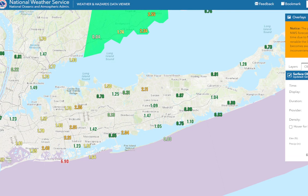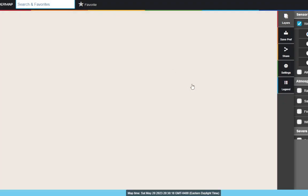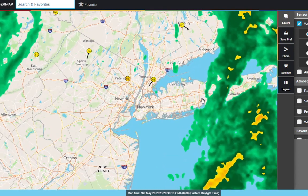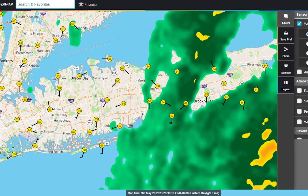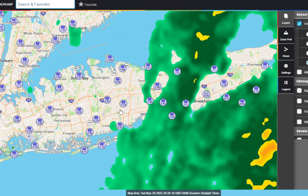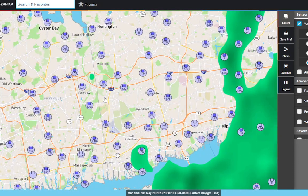So, let's go to the Wunderground Map, and look at what we have on the map here. And we'll just put the precipitation here. And you can see a lot of 2+ inch amounts in Nassau County. Now, there's a 2.13, it looks like, in Mineola. So, there's some 2+ inch amounts here around. You can see some 2+ inch amounts here around Plainview, Melville.